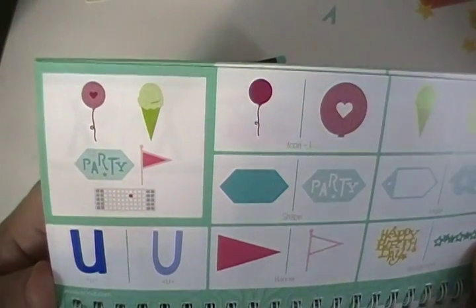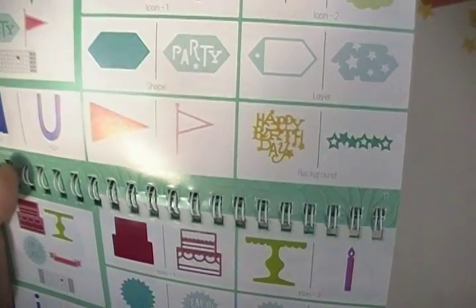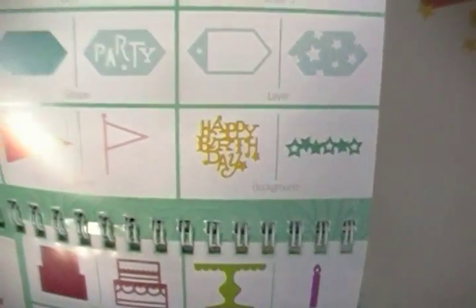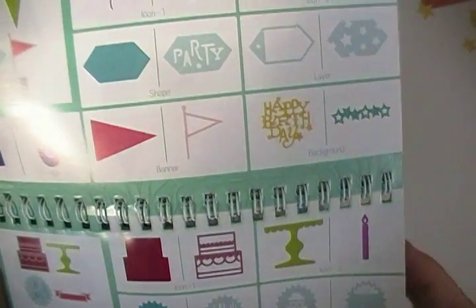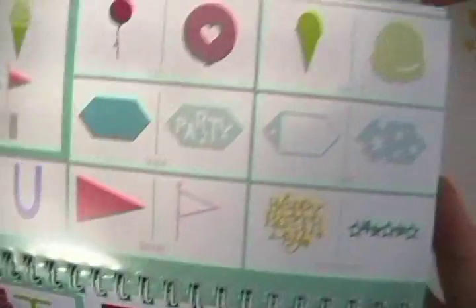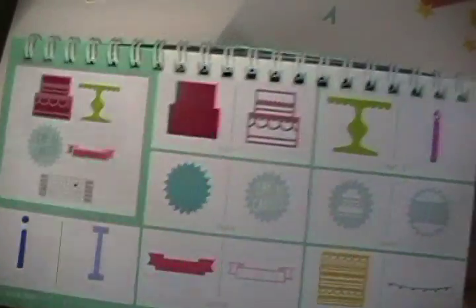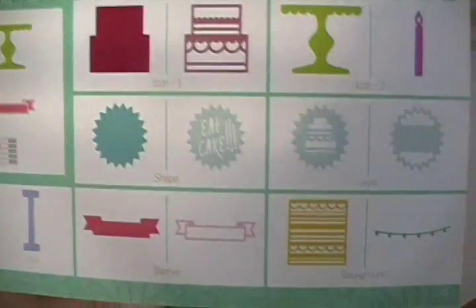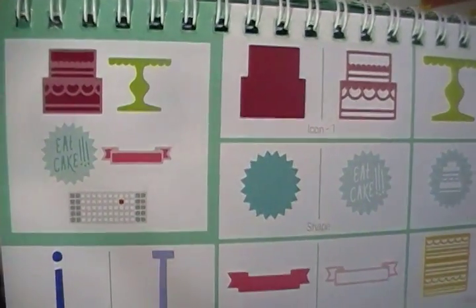Look at the ice cream cone and the heart balloon. How funny. And party. The fun little flag pennant. The star border. You're actually going to see that. That's on my flip-flap workshop for Zoe. Oh my goodness, a new paper pack we're offering this month as well. Cake. Let them eat cake. Oh, well, it doesn't say let them. I just said that.